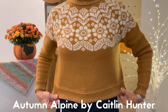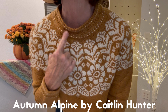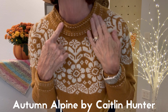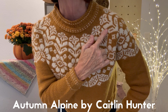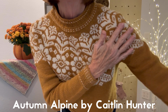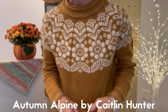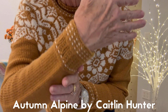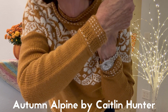I'm gonna stand up so y'all can take a look at it. Here we go. Isn't it adorable? Isn't it cute? And look at this nice detail here around the neck, the detailed ribbing. This here looks like a stitch, and all it is, those are purl bumps there and here. And then we come on down to the floral motif. It is a Nordic blossom inspired motif, by Caitlin Hunter, also known as Boyland Knitworks. I want to let you take a look at the cuff. It is the same as the collar. Isn't it nice?